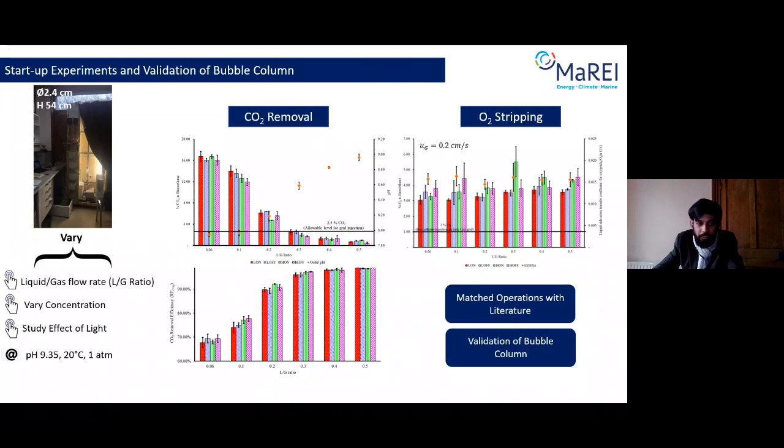However, what we have established in our experiments so far is that the bubble column is matching other literature values. So our setup has been validated, and the scale up has also been discussed: this setup is scalable up to 1 centimeter per second.